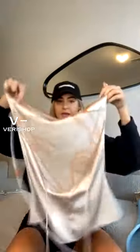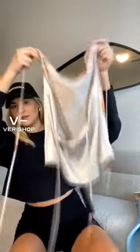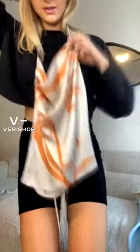So if you're in between sizes, I would take your normal size, but you could definitely also size up because of these straps, or these ties, I mean, in the back. You can adjust it. Is it a halter? Yeah, I guess. You can really adjust it however you want. But yeah, it's a halter, the front dips down like this. Sorry, this is a hilarious example with my sweatshirt on, but it's definitely adjustable and it's amazing.